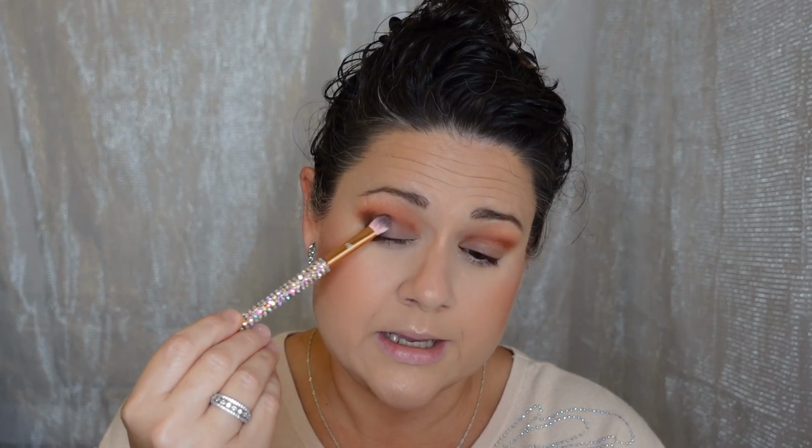This is a pigment that a lot of people find hard to use, and maybe it is hard to use, but I feel like deep purples like this are always hard to use, for me anyways. So I'm gonna put this in the outer V here. And with this particular pigment, I'm gonna tap. I'm tapping because my eyes are so hooded, and because this particular pigment has a little bit of attitude.